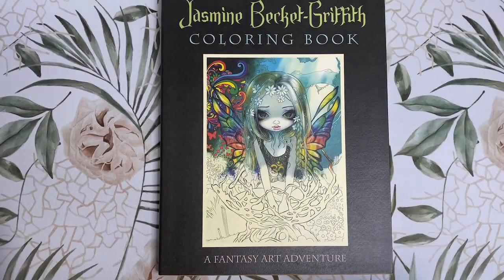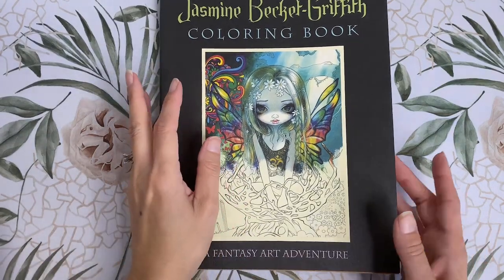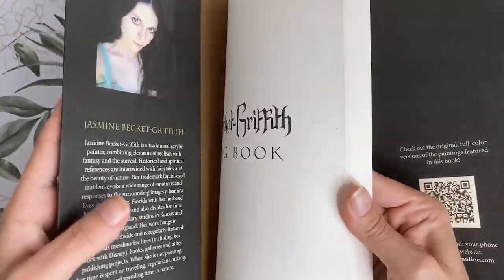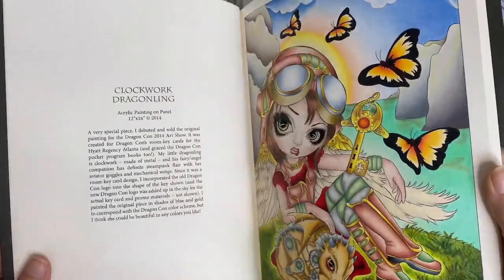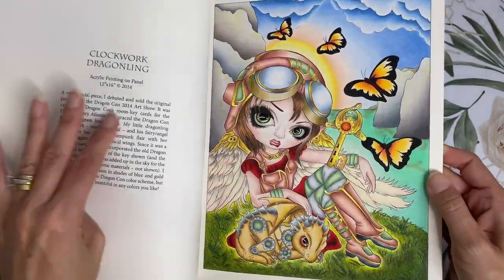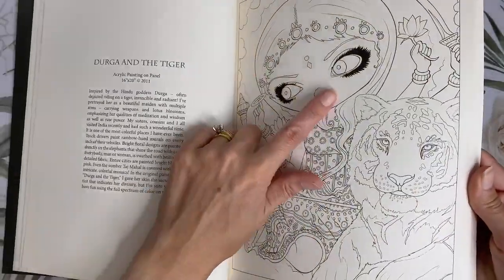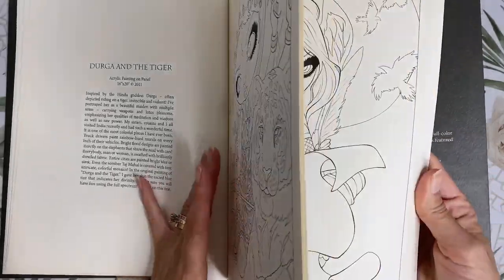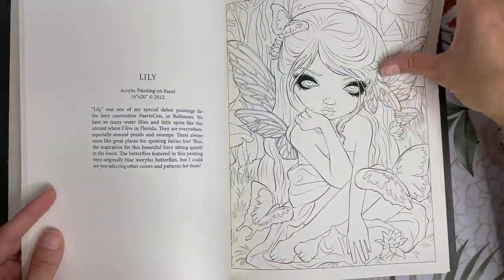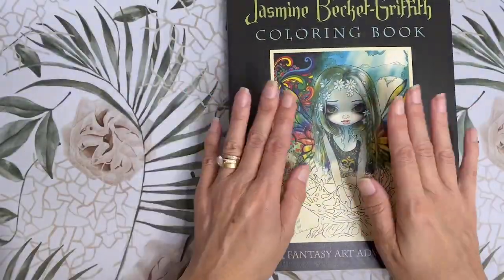Speaking of Jasmine Beckett Griffith, this is her colouring book, Jasmine Beckett Griffith, A Fantasy Art and Adventure. And I have coloured in here the Clockwork Dragonling. And this is all Prismacolor pencils. A lot of really cute pages in here. I love how Jasmine draws her little faces. I need to get some more of her books. Actually, I don't. I need to colour in the ones I've got.